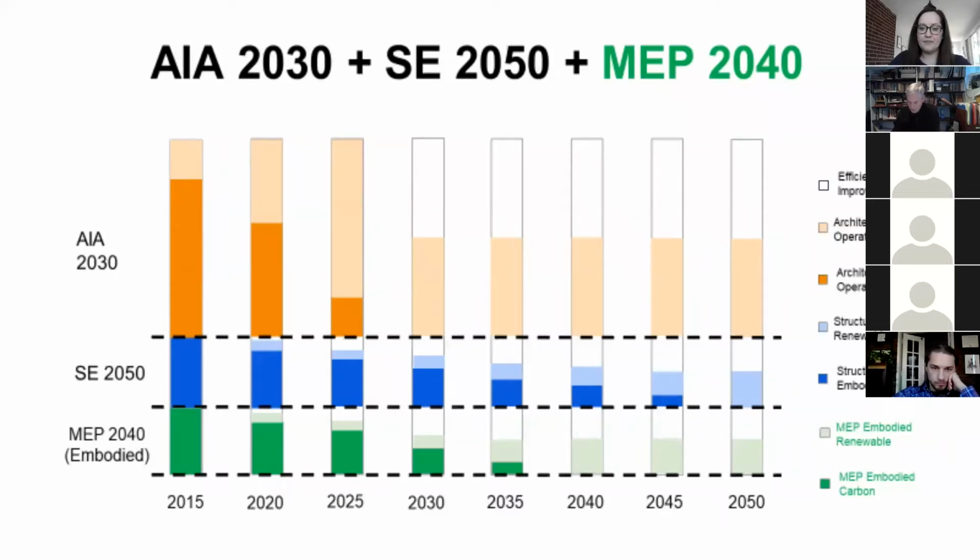So the top part of this graph is showing the architecture AIA 2030 goal set, with the idea that the darker orange bar, which represents that operational carbon, goes to zero by 2030. Then our good friends in the structural community really got into the game in the part of the building process where they've got the most leverage, and that's in the embodied carbon. Structural engineers aren't known for their aggressive, outside-the-box thinking, so they actually stretched out to 2050. We're hoping we can convince them to compress that a little bit, but they're trying to get down to embodied carbon net zero by 2050.